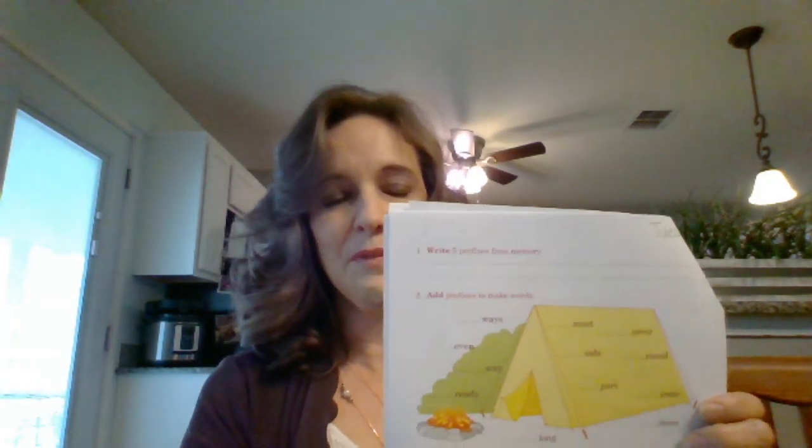And then in phonics, we will see what we are doing for Tuesday, and it looks like this. So it says write 5 prefixes for memory. What are prefixes? Prefixes are what come at the beginning of a word. Let's see if I can get a sheet here and we'll just go over it. It's just like a suffix, but it's at the front of a root word. The root word is the base word you start with.